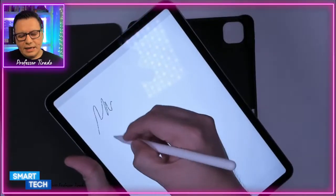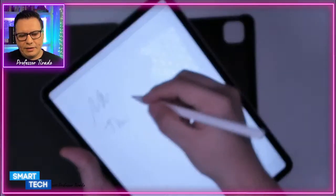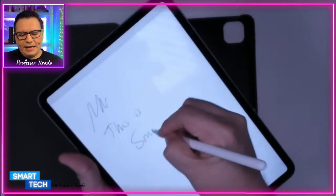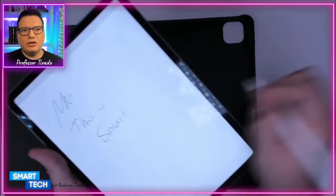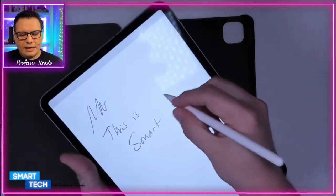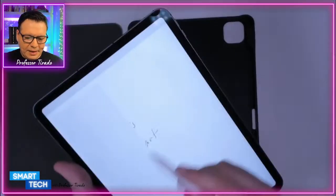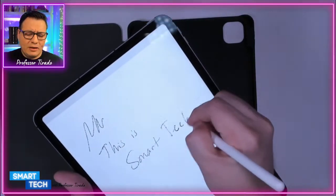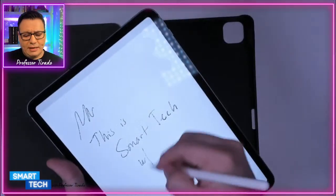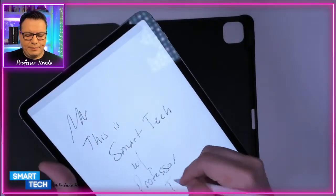So if you're trying to take notes, this picks up your handwriting really well, and you don't have to worry about any palm prints. So if you're going to be note-taking or doing any sort of editing, you have those options to choose from. And you can even draw if you wanted to. So you have several options to choose from when it comes to this type of product.